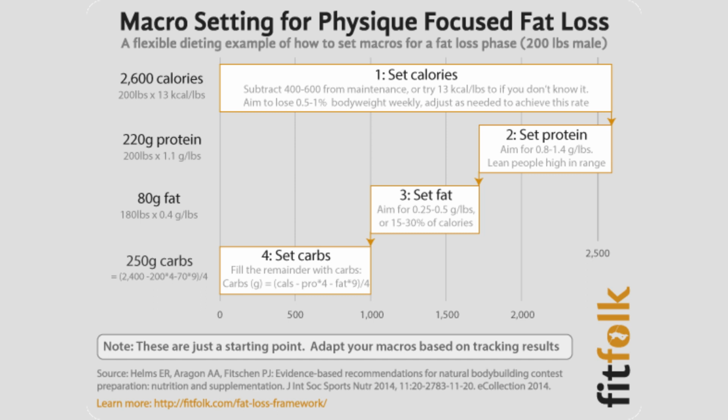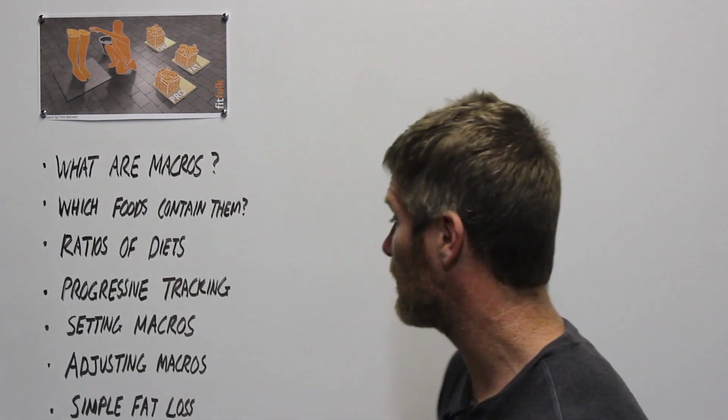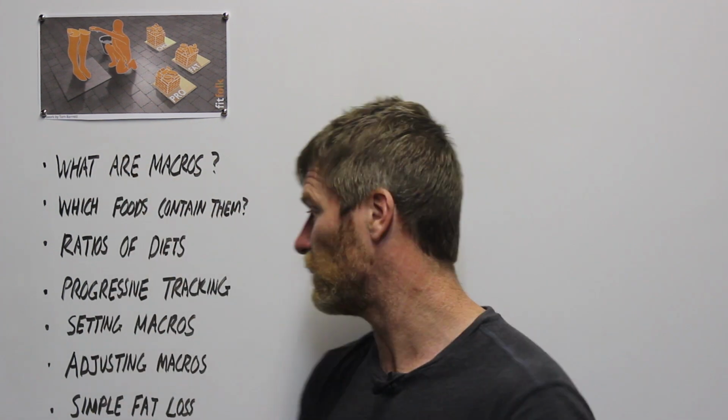Then next up, you've got your fat. You could take 25% of calories or 0.4 grams per pound of body weight, and then you set in your fat. And then whatever you've got left over, say you've got 1,000 calories left over, you divide that by 4, that's your carbs, 250 grams. If you've got 600 calories left over, divide it by 4, 150 grams. If you've only got 400 calories left over, then you've only got 100 grams of carbs. And that is how people set their macros. It's not very complicated. The problem is knowing your calories to begin with.